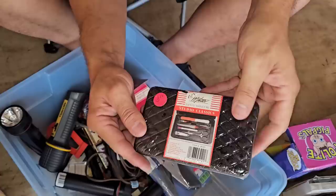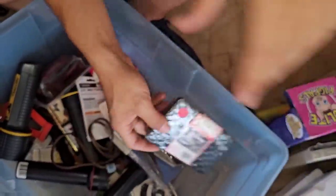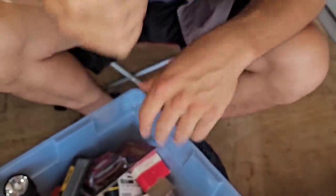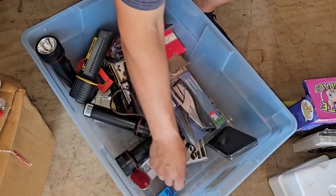All right, we've got Studio Classics. Looks like we've got a grooming kit right there. Oh, look at this. The old DVDs right there. Oh, and they're still sealed. Now, these are money. I'm telling you, VHS, cassette, whatever. If it's sealed, it's worth money on eBay. So we'll put that up on eBay.